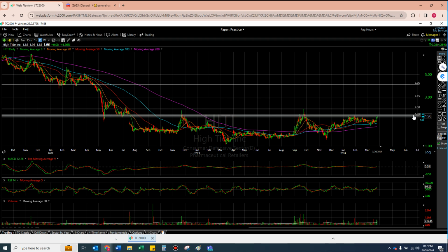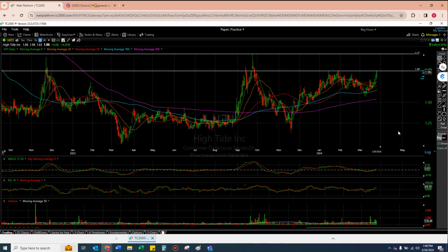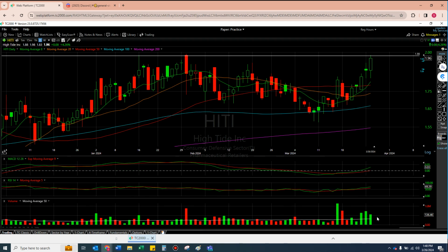I think this is going to be a very, very critical line. If we can get over it, man, this is where High Tide has a lot of green. Red, green, green, green is what we'd be hunting, right? So I'm liking this. Look, that's a nice MACD. That's a nice RSI. That's real good volume. It could be a little better, I guess, but that's real good volume, especially on this thing right here.